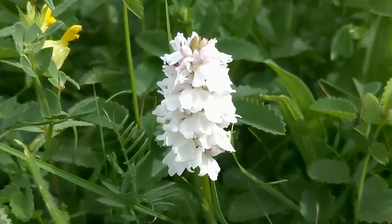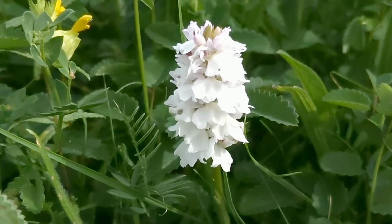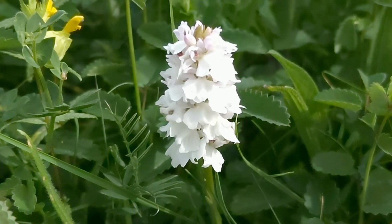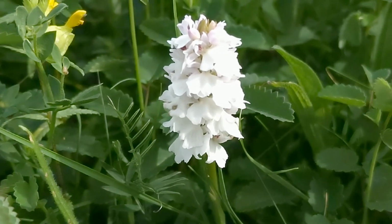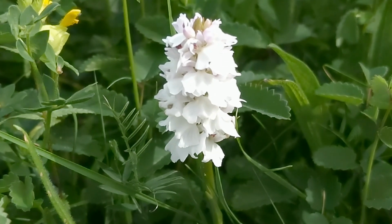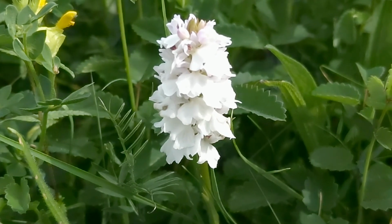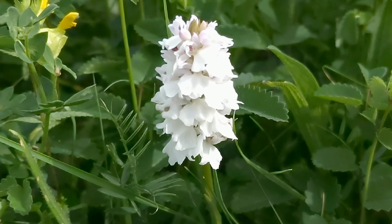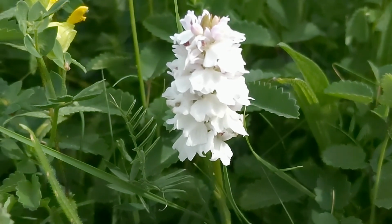Well, I was hoping I might be lucky enough to bump into one of these. These are rare. This is a pure white form of the heath spotted orchid. I'm not even sure I've seen one of these before, but there are absolutely no markings on it whatsoever. It's pure white, and the flower shape makes it distinctly a heath spotted orchid. That's a very nice find. Happy with that.